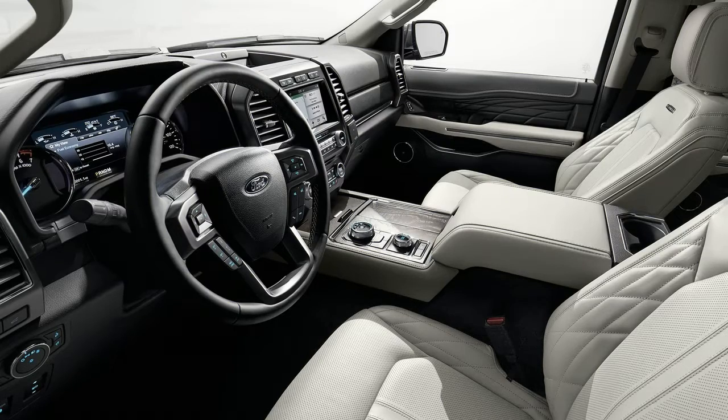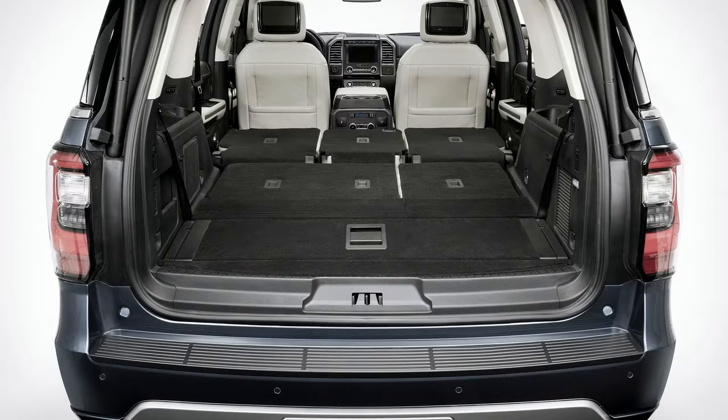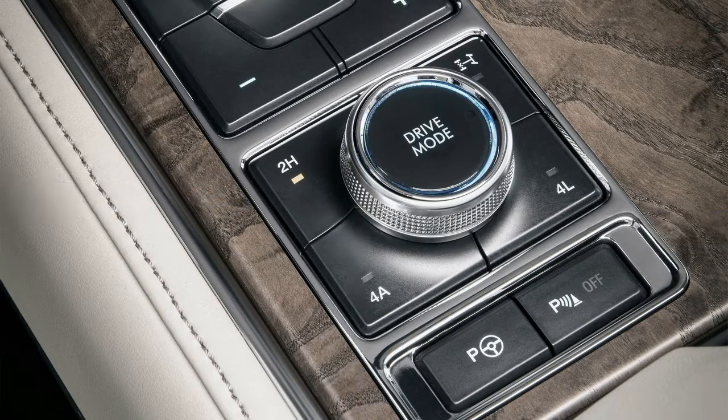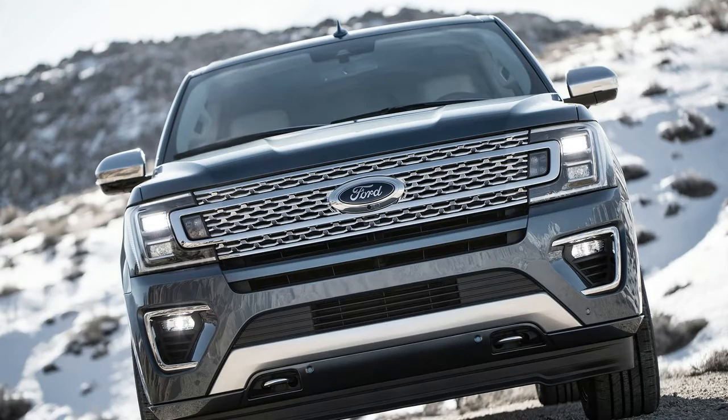Vehicle summary. The 2018 Ford Expedition is a full-size SUV that slots above the three-row, car-based Explorer. Rear-wheel drive is standard and four-wheel drive is optional. In addition to the standard Expedition, a long-wheelbase variant called the Expedition Max replaces the L model.